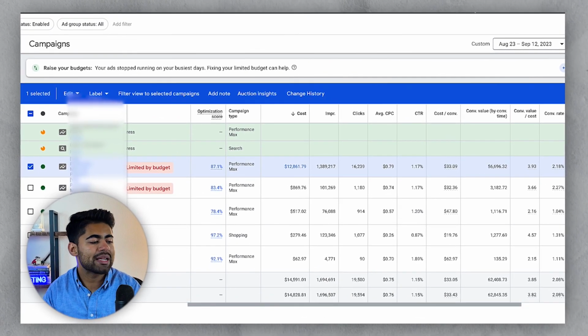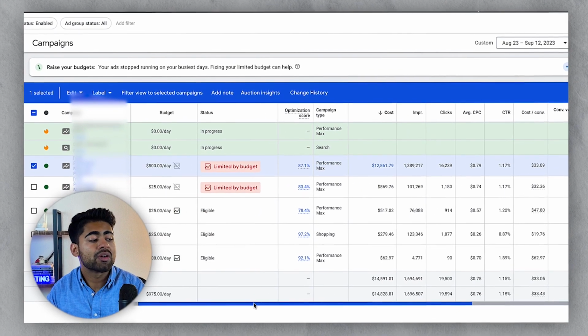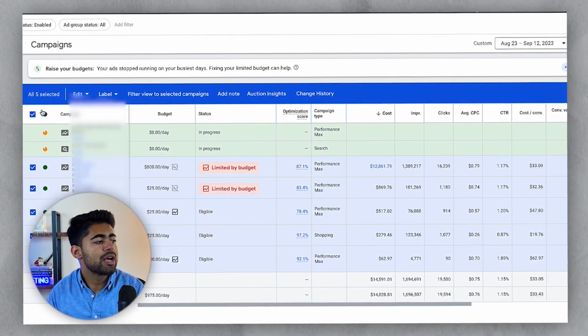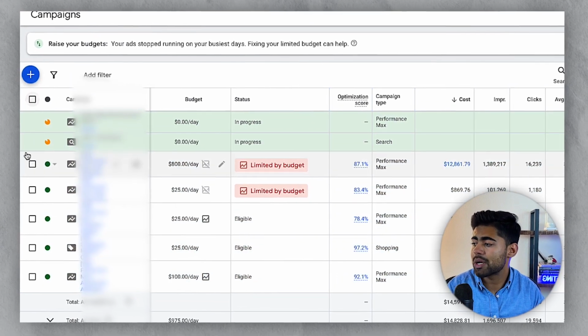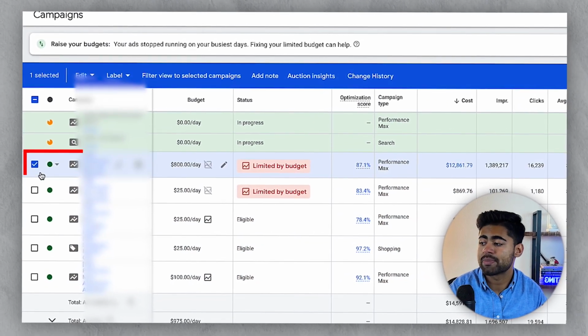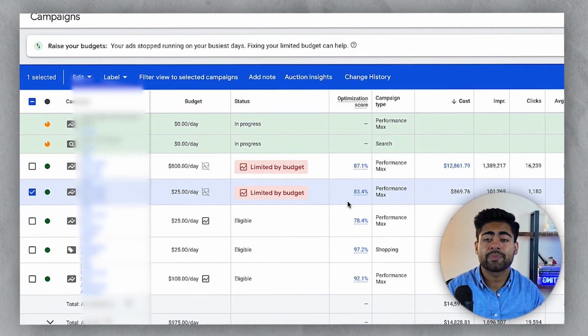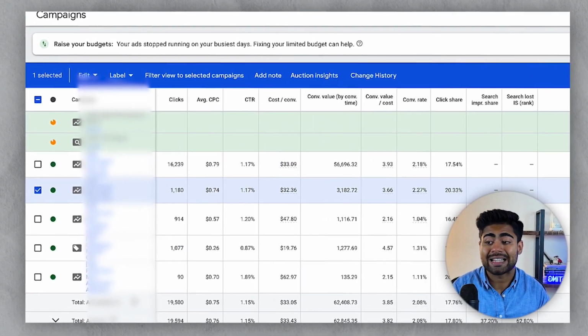There were just too many different SKUs within this brand for it to work properly. So instead, what we did is we actually launched 5 different campaigns. The first one, which was running originally the Performance Max, we let it run. But the second campaign, we launched another Performance Max campaign with all of the products in there.